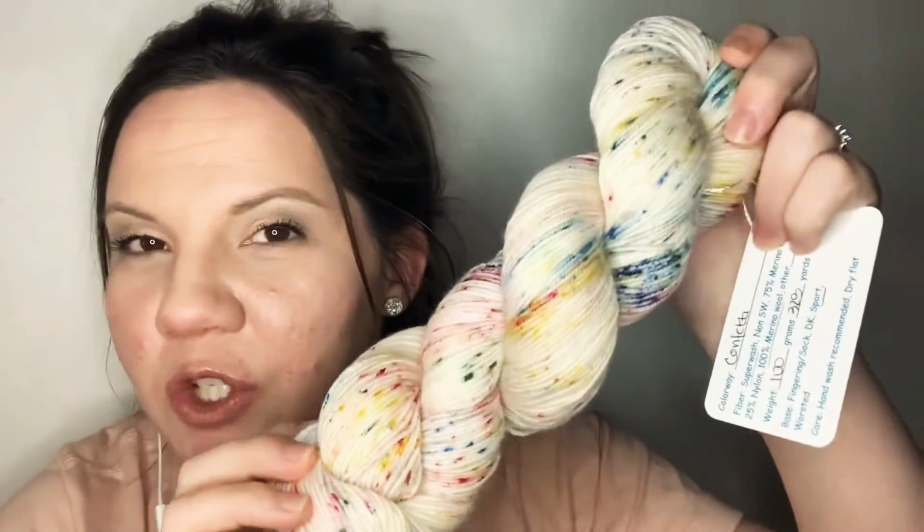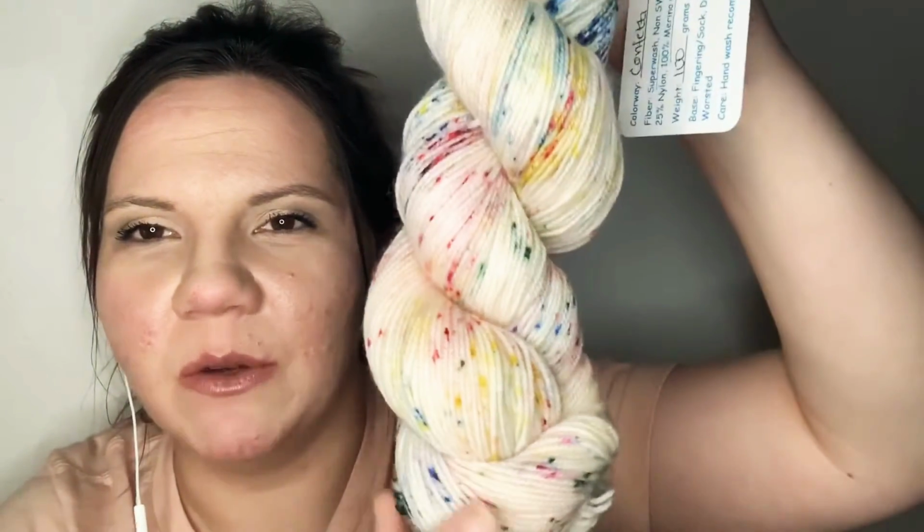And then this one is called Confetti, which is very fitting. It kind of reminds me of a jawbreaker a little bit, with all of those rainbow tones and just little hints of neon. I just love it. I can't wait to see this one worked up. It's going to be very, very pretty.